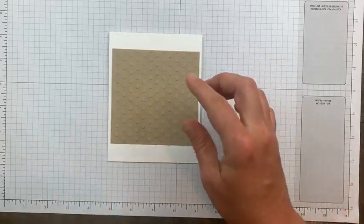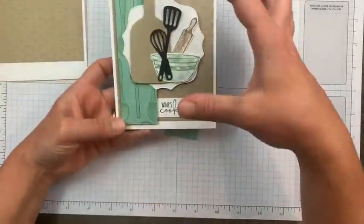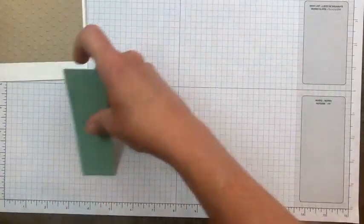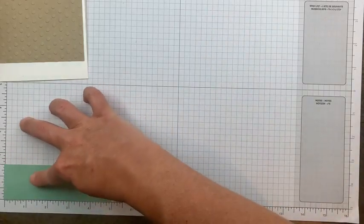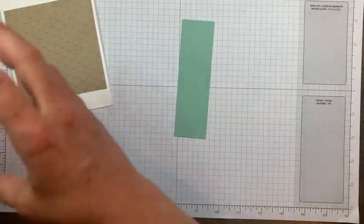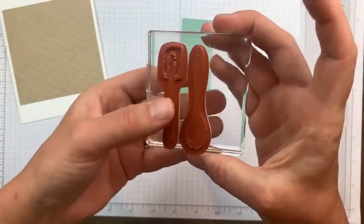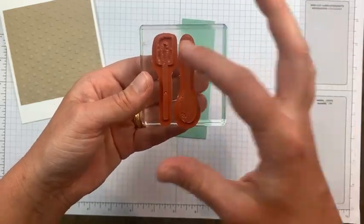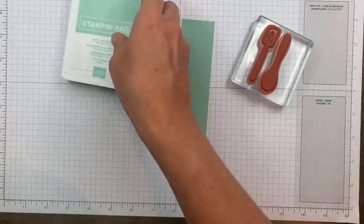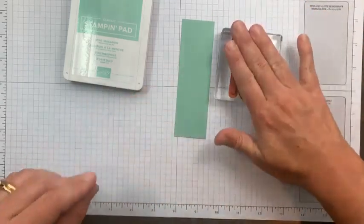Okay, so there's that. Let's see here. What should we do next? Let's do my panel of mint macaron. So I knew I wanted to add another sort of detail here. So I took a panel of mint macaron. This measures 1.5 by 5. And what I did is I put the spatula and wooden spoon on the same block. I kind of eyeballed getting them straight, and this just makes it super easy to stamp at the same time. Actually, I may try and get them even closer than they are, although they were pretty close.